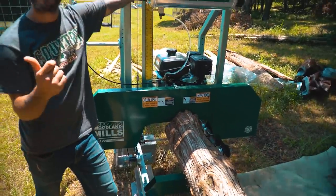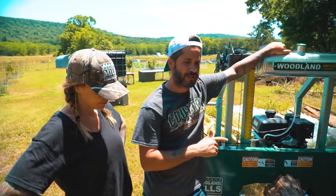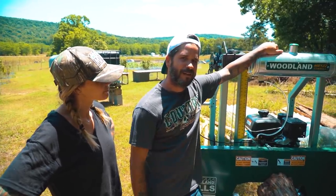But Melissa has not used a sawmill, so we're gonna kind of walk her through it, had it turned on, all that stuff. Let's see if we can't mill up this log real quick.